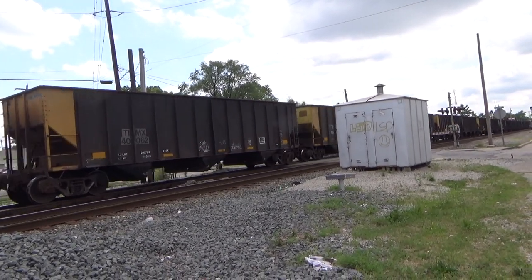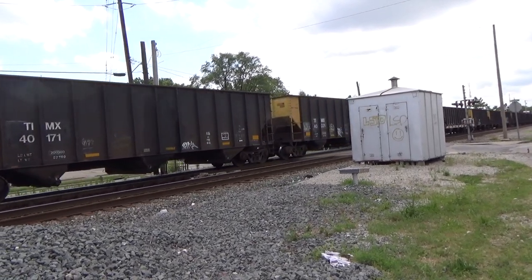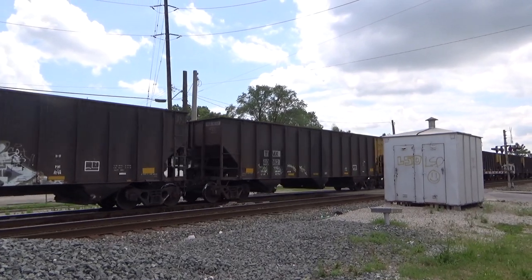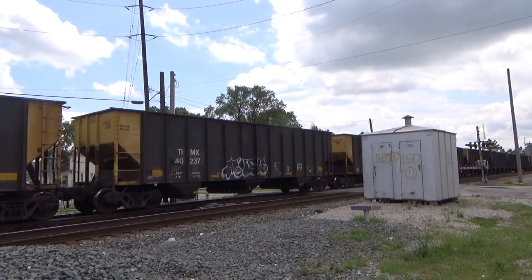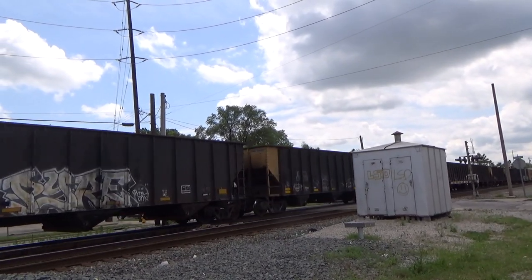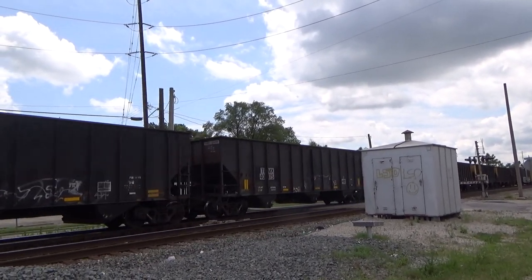They're gonna have quite a long train today, and I can tell you that for sure. Usually they'll have two engines and nothing else. Today they only had five locomotives on 560.